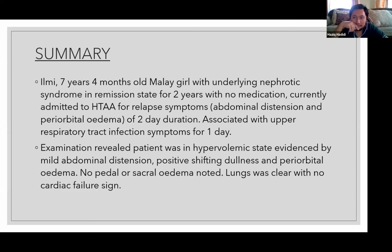If you have a child, a known case of nephrotic syndrome, who came in with abdominal distension and periorbital puffiness, do not always assume every time it is because of relapse. It may be because of something else. And remember, relapse sometimes has a cause. Sometimes relapse is because of poor compliance. Is it relapse because of URTI? That URTI needs to be treated as well. That pneumonia, that bacterial infection needs to be treated as well.